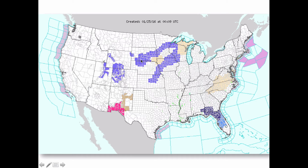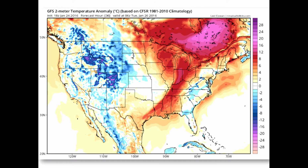Before we move on, though, take a look at the southeast. Freeze warnings are in effect for northern and central Florida, as well as southern Georgia and Alabama. In fact, this same region actually saw a very little bit of sleet and snow out of last week's big blizzard. Well, the below-average temperatures won't last too long, though.